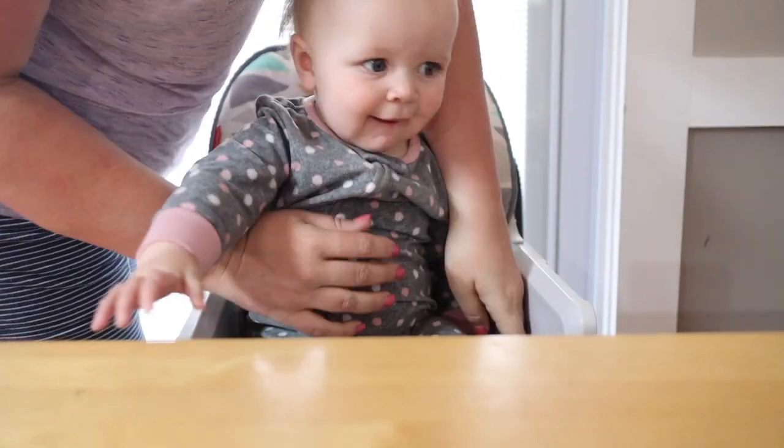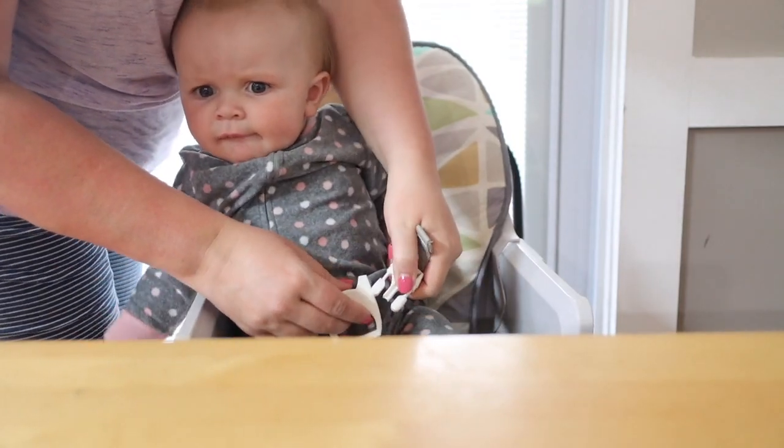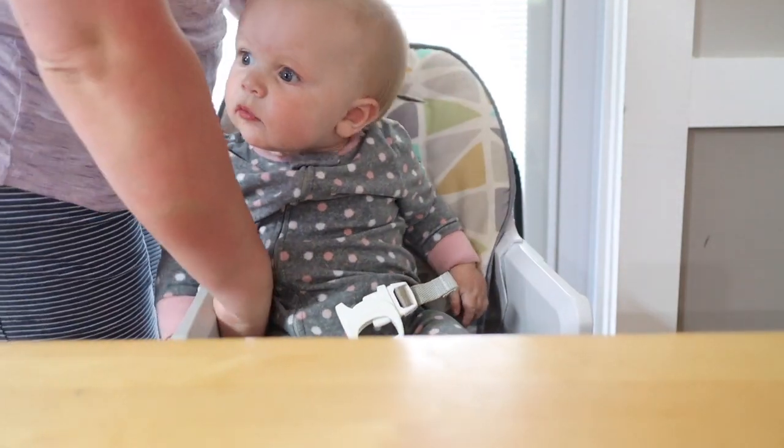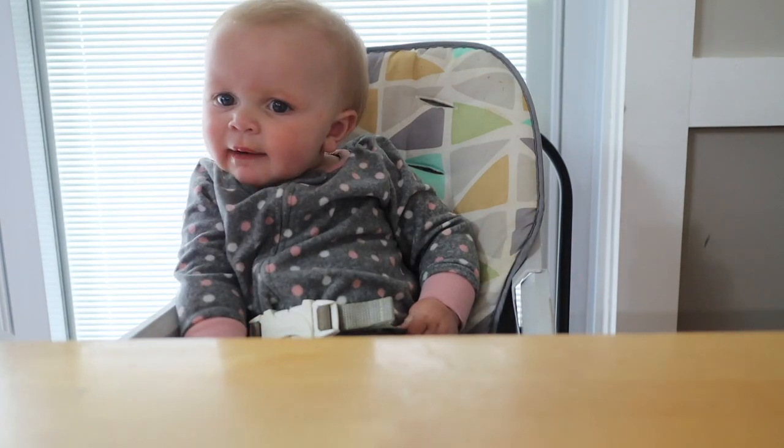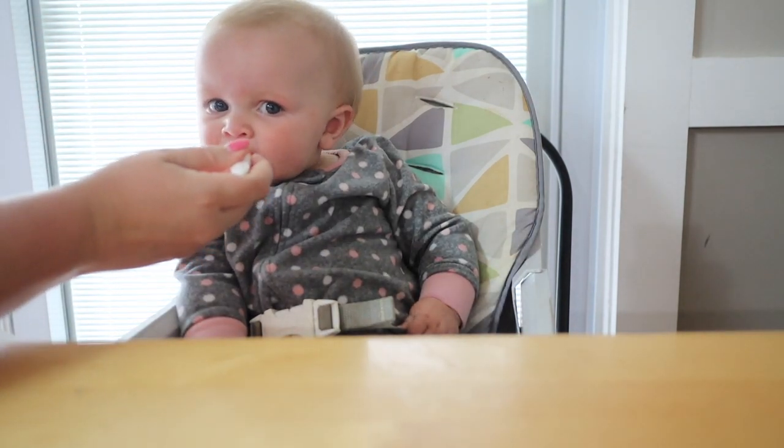And then it's time for little Millie to eat. She has a little bit of playtime while I make breakfast. And then usually while I'm eating, that's when she will eat. Sometimes she will eat a little bit later. But there she is waiting on me to come to the table with her bananas.